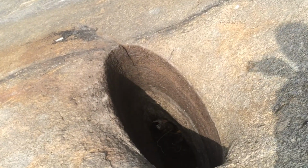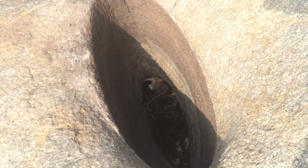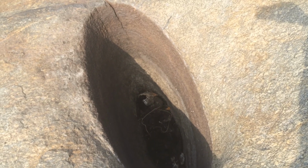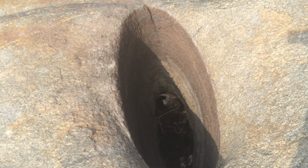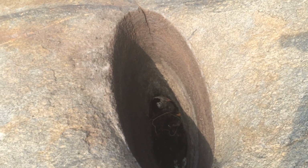We see these in Minnesota, where I'm from. It's a little formation caused by a stone that was swirled around and around and around on the rock when the tides were higher, and made a smooth kind of borehole into the rock.